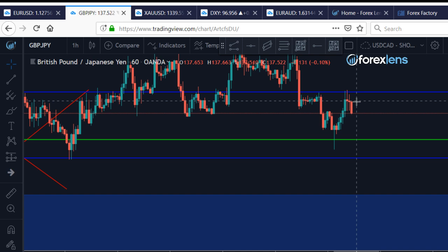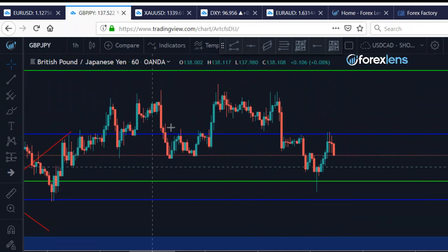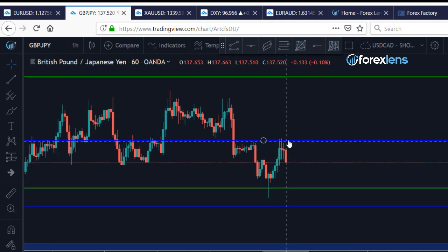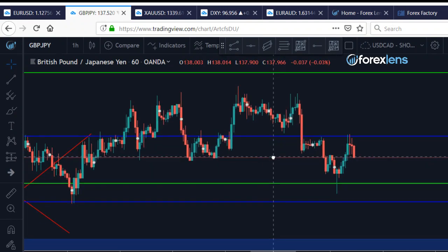So I'd lay off the pound yen, especially with the Brexit deal. The voting was today, I believe. So that's GBP yen. If you're looking for longs, look for a break above 137.800. Other than that, just stay in the USD yen longs that we're in.